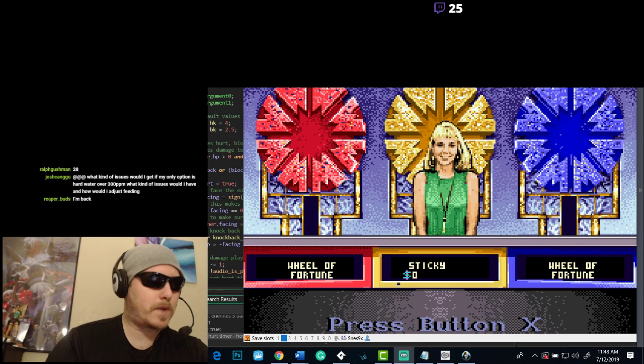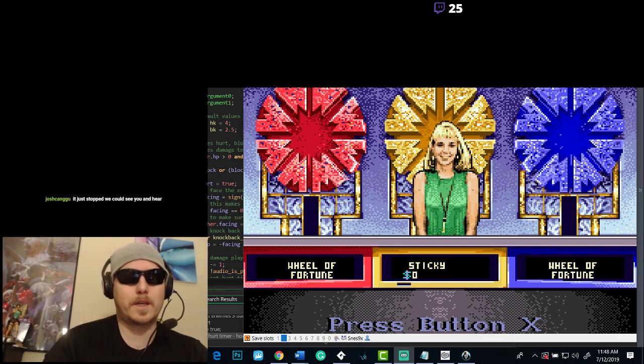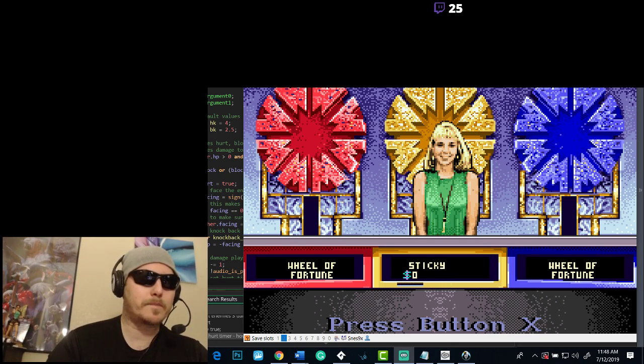What kind of issues would I get if my only option is hard water over 300 ppm? What kind of issues would I have, and how would I go about adjusting feeding? Yeah, that's gonna be difficult. It really depends what's in the water. It could cause all kinds of issues. You're probably not going to notice most of them until you get into flower or mid flower. You'll probably see a lot of yellowing off and dead looking leaves really fast during mid flower. You can still get some nice stuff out of it.